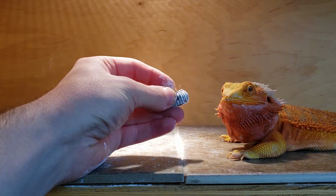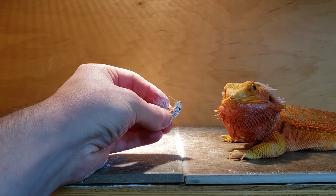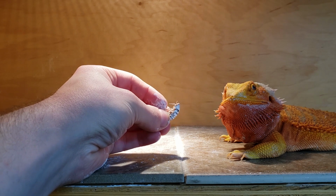I'm trying to give her some roachies, but sometimes she's a little stubborn. She's definitely my problem child. She's my first ever reptile. She's about 2.5 years old. She is kind of a little grumpy right now because she is shedding.